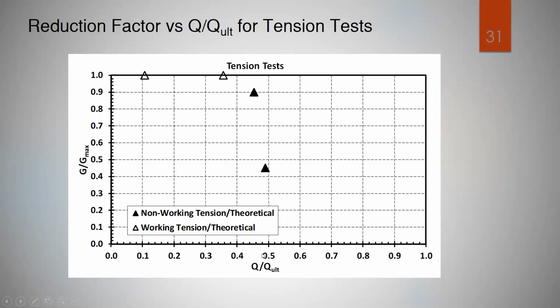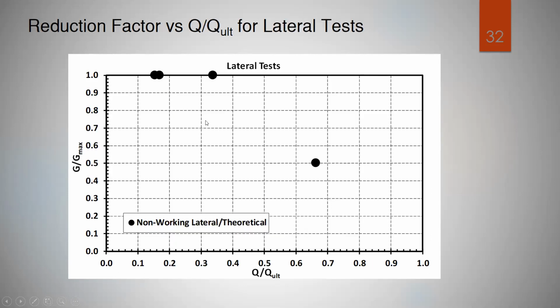Also for non-working tension, we found the reduction factor ranges from 0.45 to 0.9 versus mobilized load ranging from 0.4 to 0.5, and when the mobilized load is lower than 0.4, the reduction factor equals 1. For lateral tests, we observe that when the Q ultimate ratio equals 0.65, the reduction factor equals 0.5, while when this value is lower than 0.4, the reduction factor equals 1.